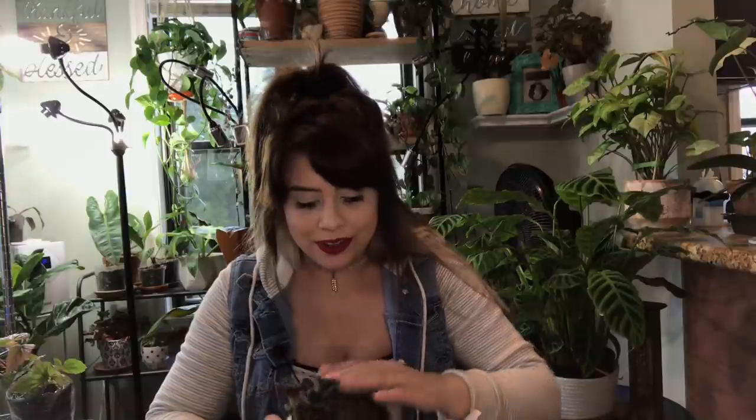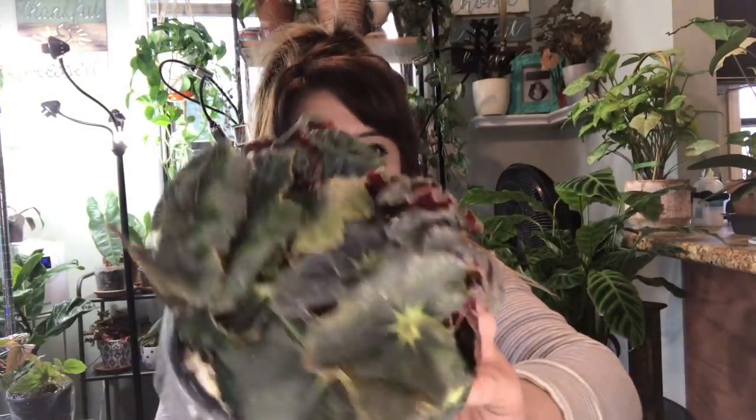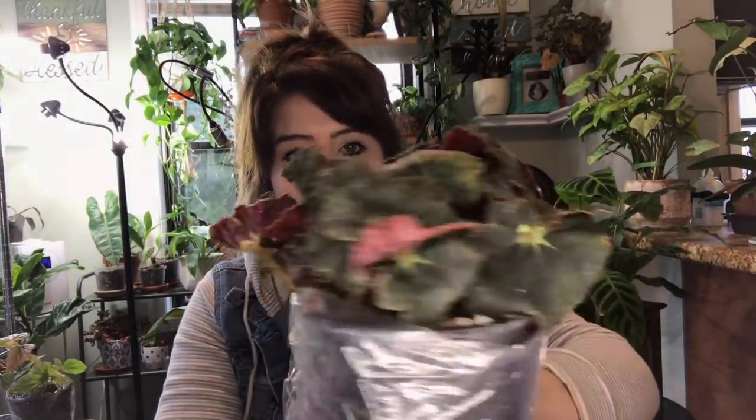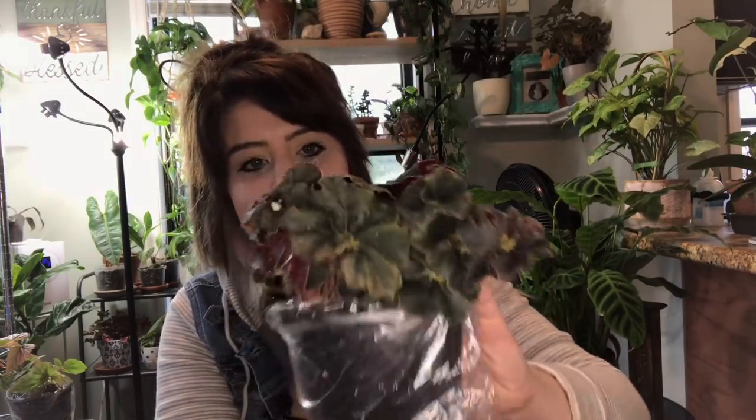I'm pretty sure, because I ordered a couple of darker ones from a couple different places, but I'm pretty sure this is the dark mamba, I think. If I'm wrong, I will correct myself on the screen, but look at that. Definitely a goth plant. I love it. In certain lightings, they look almost black. But when you see it up close, you can see that they're not black. They're just a very deep, dark green.